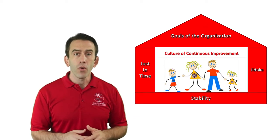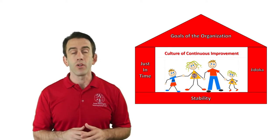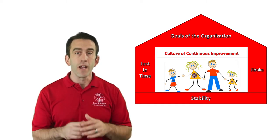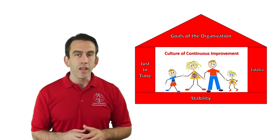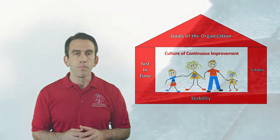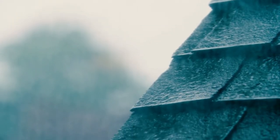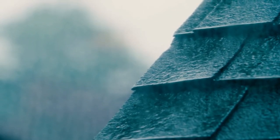The House of Toyota is a graphical representation of the Toyota production system. A lean journey can be understood with this framework. It will also show how the different parts of lean work together to create a lean organization. The basic function of any roof is to offer protection from the elements for people and their possessions. In lean, this roof represents the goals that you are trying to achieve.